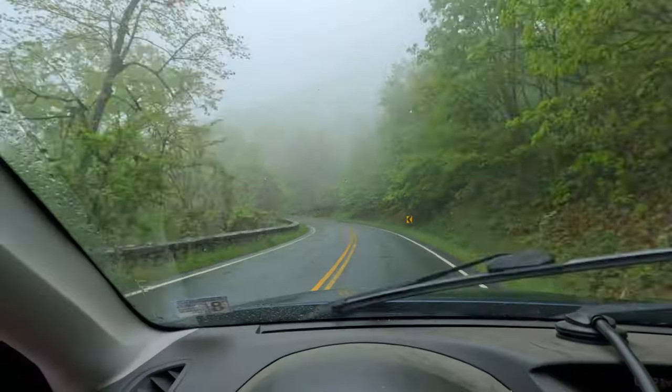And along this road, you get frequent views, beautiful views. But unfortunately today, it's very cloudy. So we're not going to really get the views, unfortunately, but it's still always a great time being here.